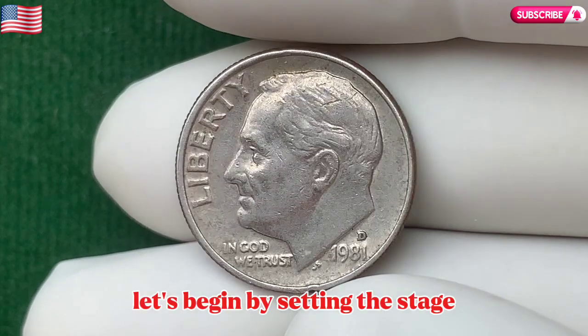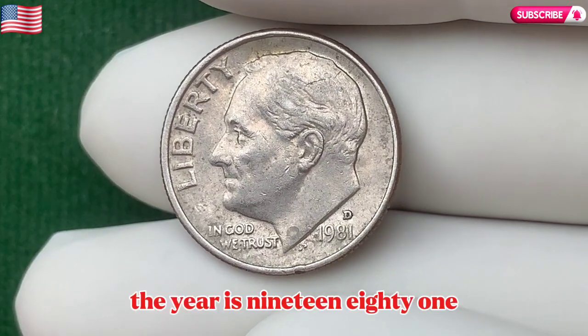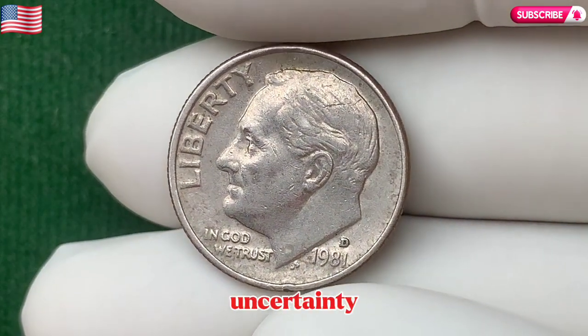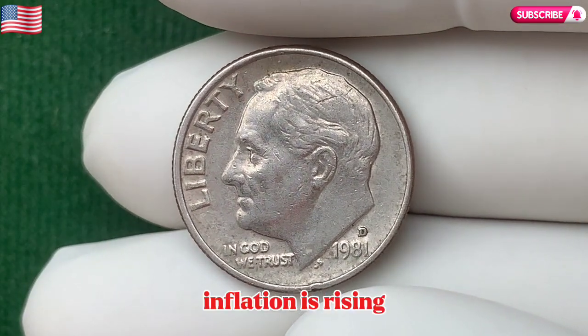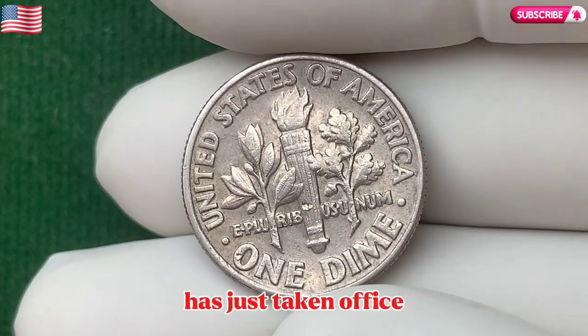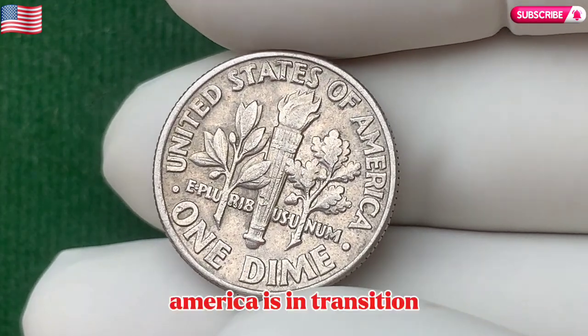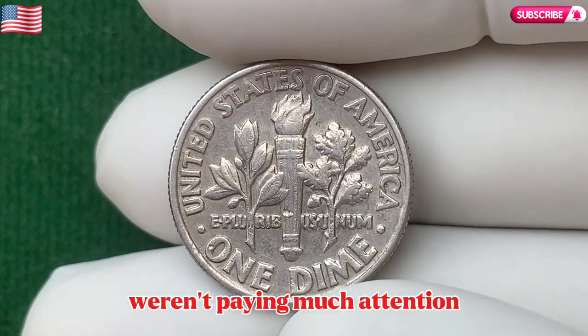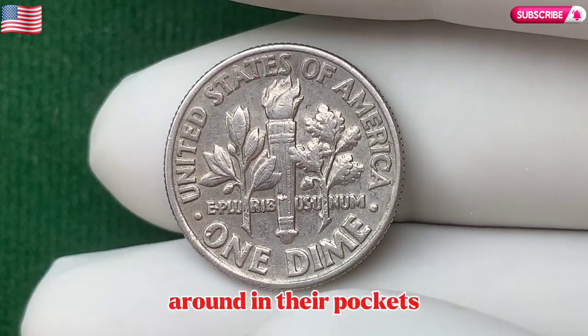Let's begin by setting the stage. The year is 1981. The United States is facing economic uncertainty. Inflation is rising, interest rates are climbing, and President Ronald Reagan has just taken office. America is in transition. And even though most people weren't paying much attention to what was jingling around in their pockets, the U.S.